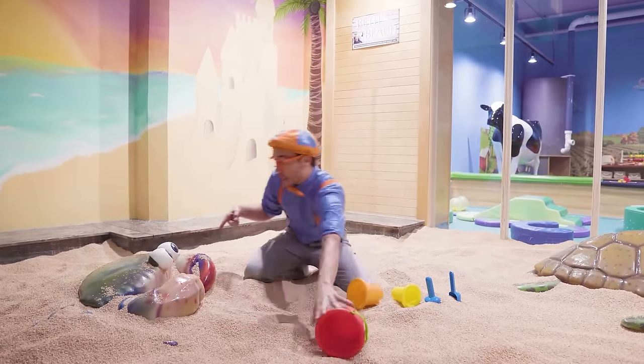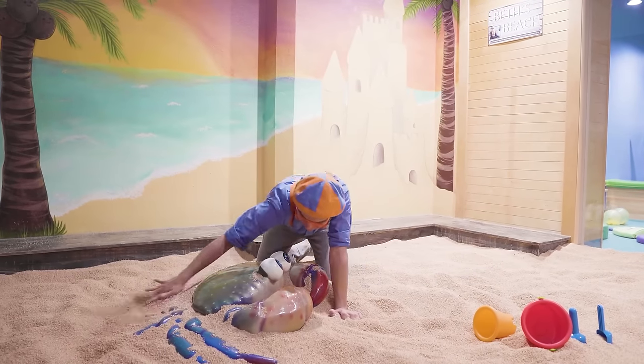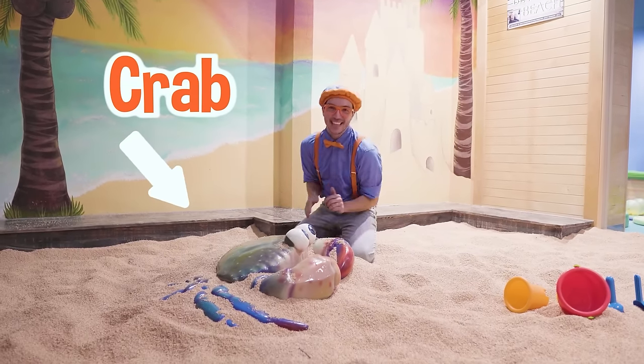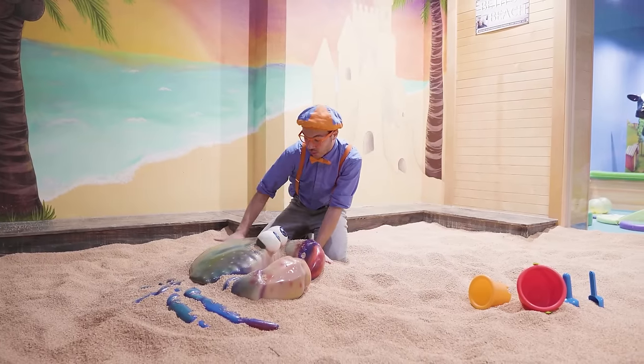Whoa, but do you see these animals? Whoa, do you know what kind of animal this is? He's kind of hiding in the sand. Yeah, this animal is a crab. Ooh. He's feeling a little crabby. So silly. Well, this crab is really cool.